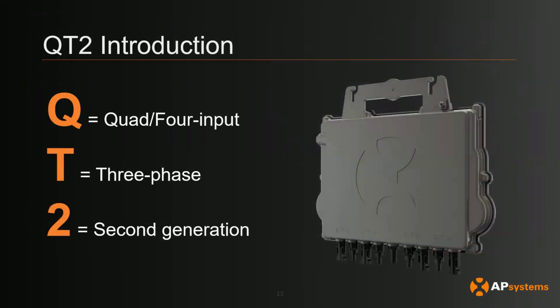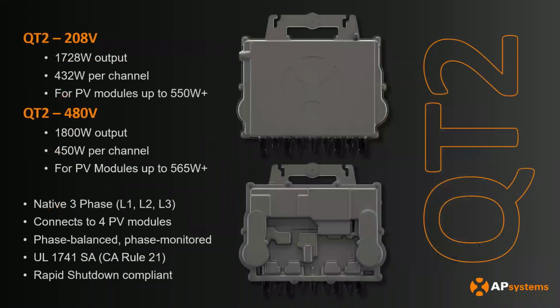QT2 introduction. The Q stands for quad, or 4 inputs. The T is 3-phase. The 2 is the second generation of this product. The previous generation, many of you have heard of, is the YC1000. So we've really expanded on the architecture for this unit to increase reliability. There's a QT2-208 version and a 480 version. They both can handle PV modules well over 550 watts.